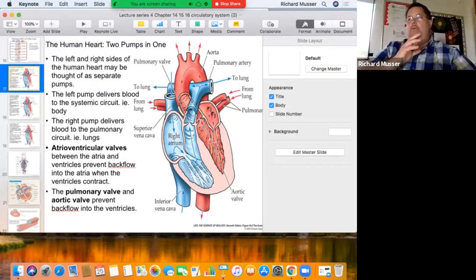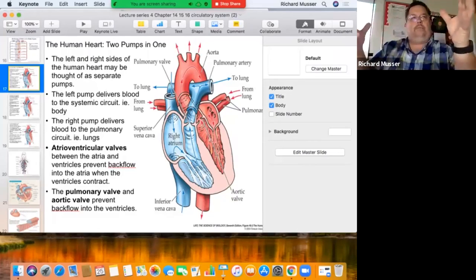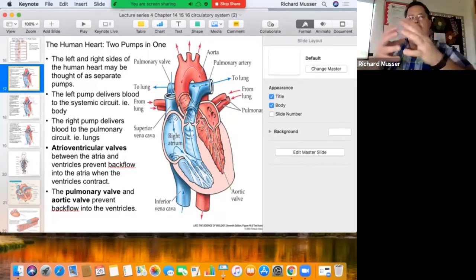So have you ever felt your pulse? When you feel your pulse, you're feeling an artery. When you feel it on your hand, you're feeling an artery. The artery expands like a balloon, so it's stretching and then retracting. It's much thicker than veins and more elastic.